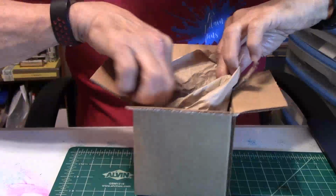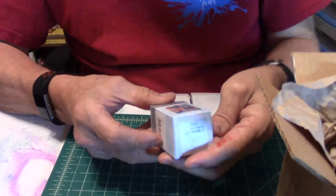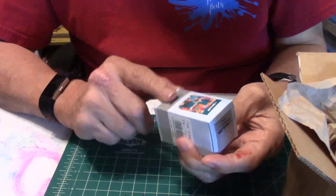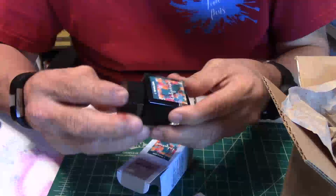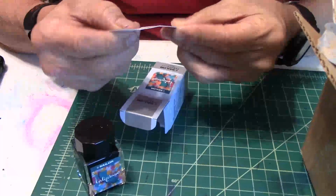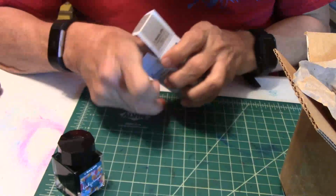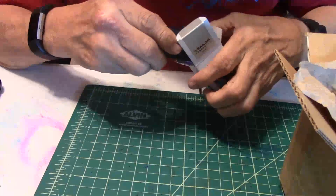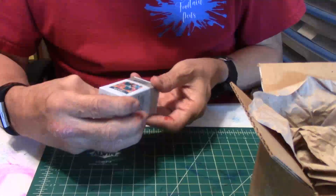Here we go. First, we'll take out this little darling. Now, here's one that I've been wondering about since it came out, the Sailor California ink. And this stuff's expensive. But I can't wait to try it out. And we'll just do a little test of all these inks, probably in a few days. See how they look on paper for you.